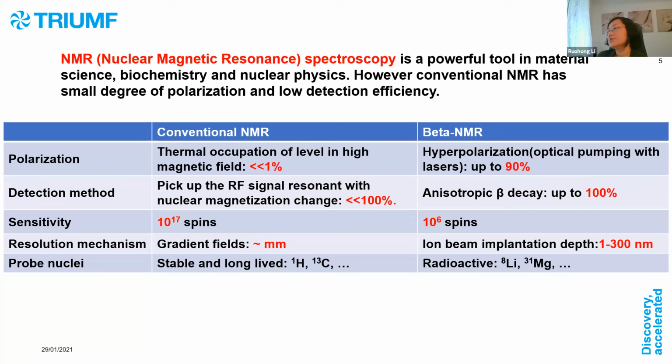Also, there's another advantage of BetaMR: since we use the fast beam, we can change the energy of the ion beam, so we can specifically deposit the radioactive isotope at the depth we want. So this spatial resolution can reach the scale of nanometers. That's why BetaMR is very often used for studying nanostructures and new materials such as quantum materials. Also, it can be used to study the interface of two materials. It is very useful for the semiconductor industry.